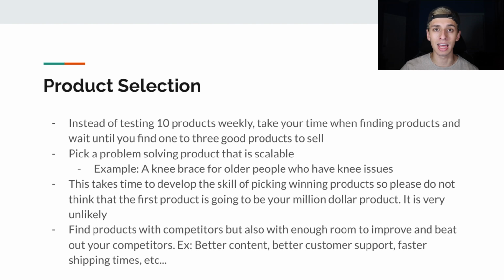I just take my time with it because I know the product I find that is going to work well, it's going to make me a lot of money, so I'm completely fine with waiting a little bit to actually find that winner. The next important point is picking a problem-solving product that is scalable.